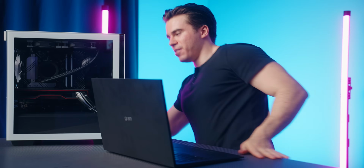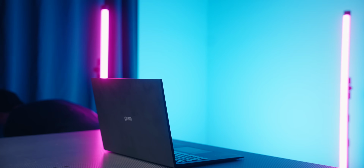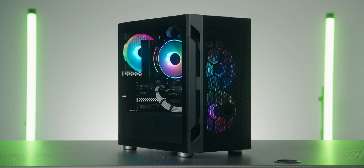Look at that, another case I've used before. You see, this is why I'm making this video. Okay, this here is the Silverstone Fara H1M. Costs $60. I kind of like it, but the thing is that there are actually better cases than it for the same price, which is weird to say.